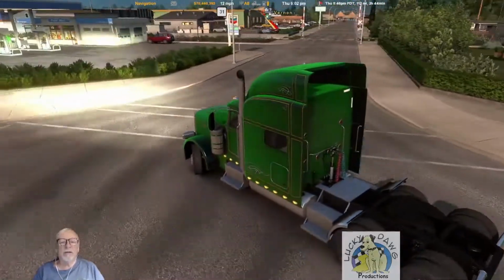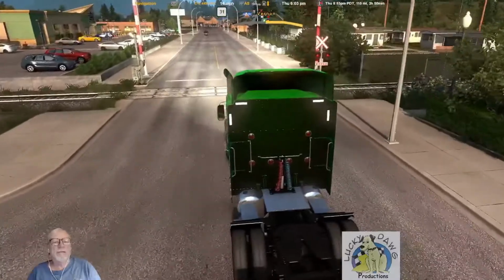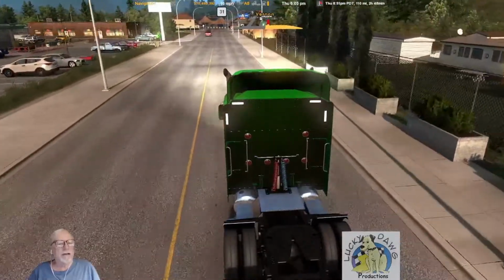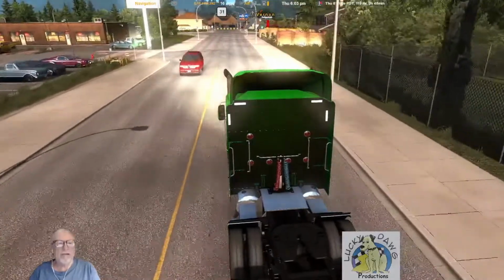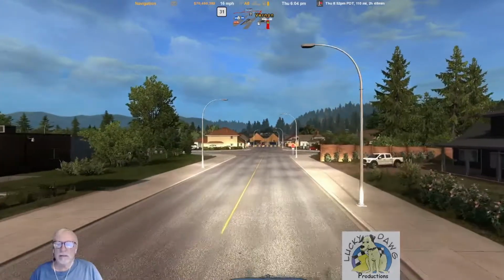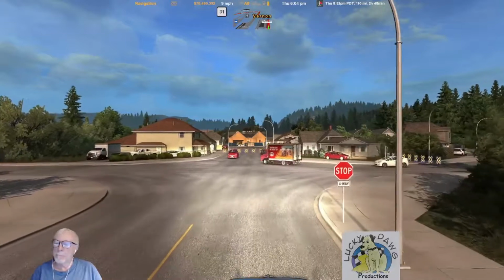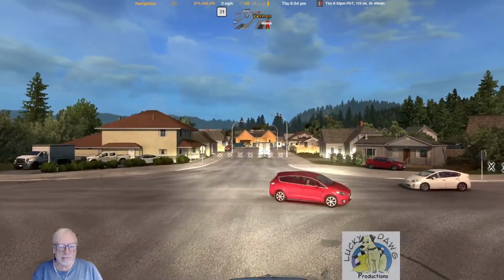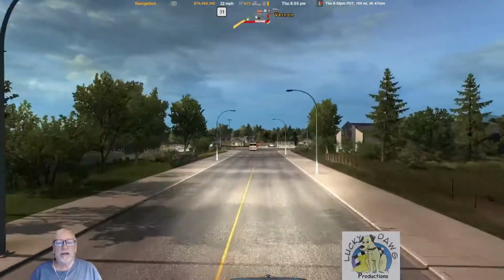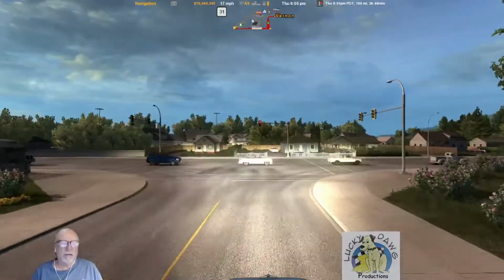Let's go up this way once. Got a train track. Don't get my GPS guy all messed up here. There's, looks like a Whole Foods. I was just kind of looking for that viewpoint. Turn left. Turn right. A little bit of the scenery here in Vernon, Vernon.